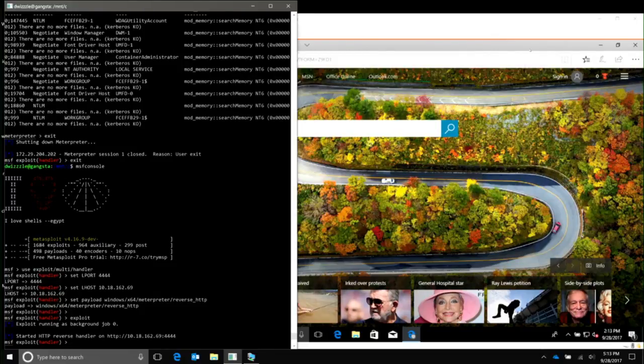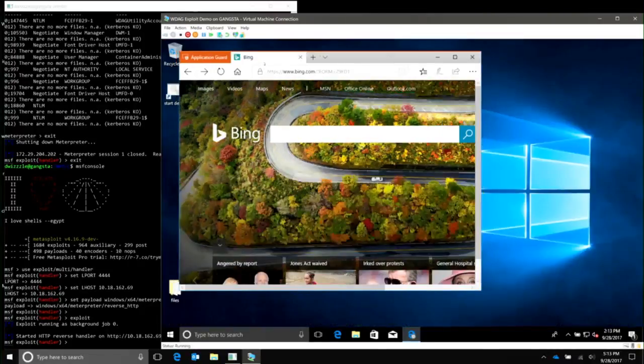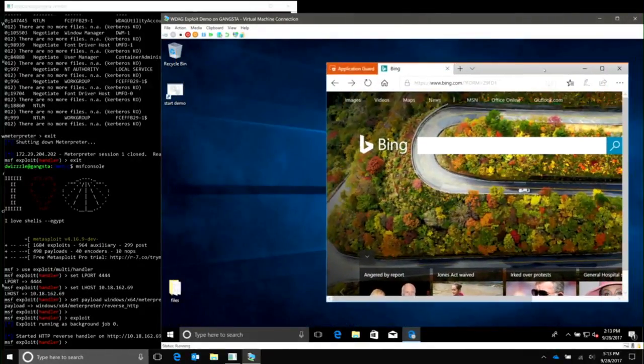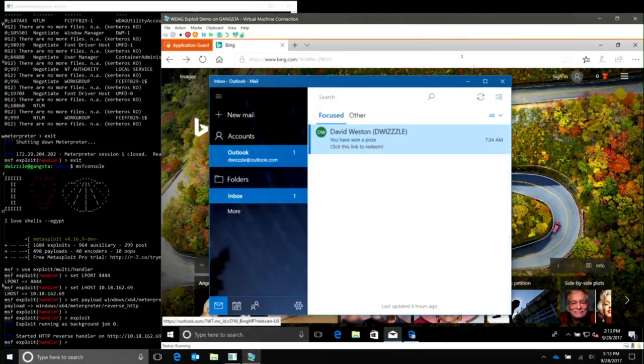On the right-hand side here, I have a virtual machine running Windows Defender Application Guard. And you can see it's very similar to the native Microsoft Edge. There's just a small visual component in orange that says you're running in a virtualized environment. But this is actually a fully separate, hypervisor-separated operating system that should withstand any attempts, even a kernel-level exploit attempt.